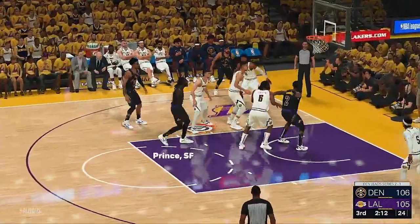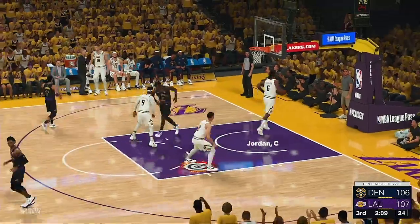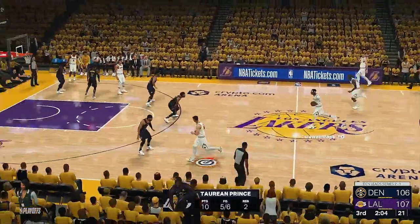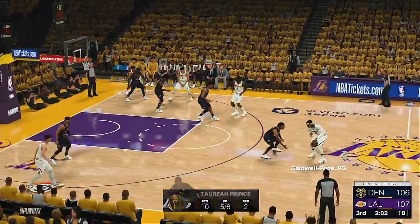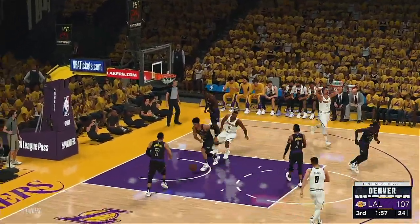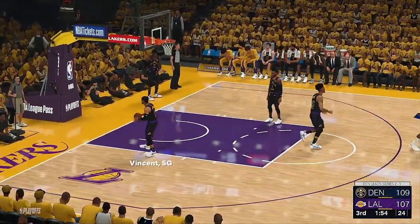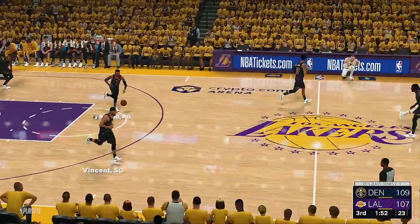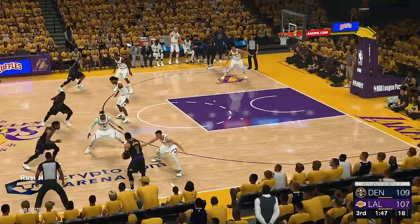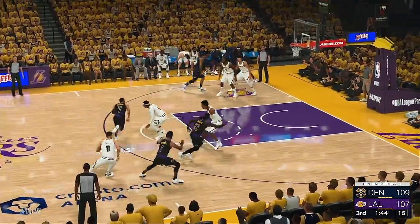Here's Prince. And he drains it. A solid 5 for 6 now. And it's amazing. Neither team has been able to hold the lead for any length of time. Yeah, these guys are leaving it all on the floor tonight. A nice shot by Watson. Watson's got 11 points. Coach is loving the ball movement. Russell to pass to Vincent.